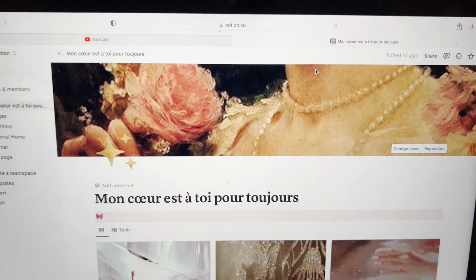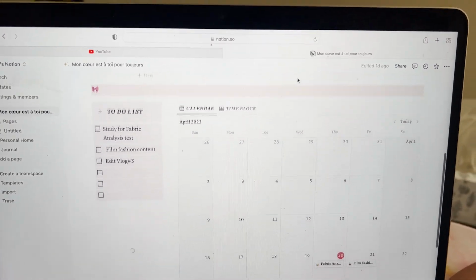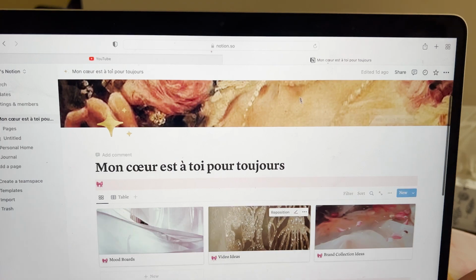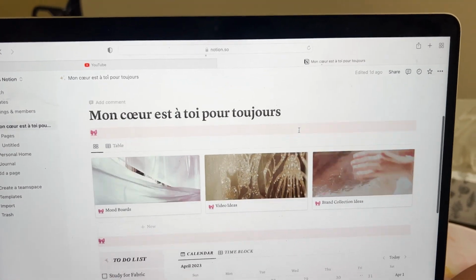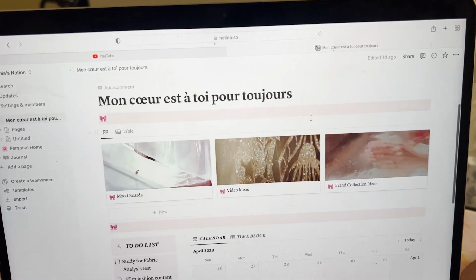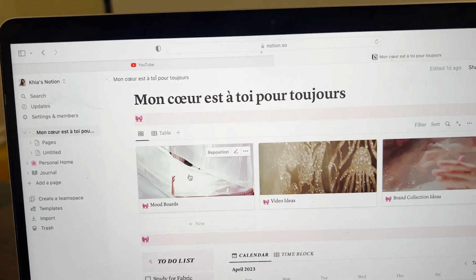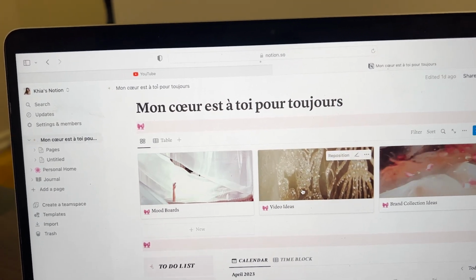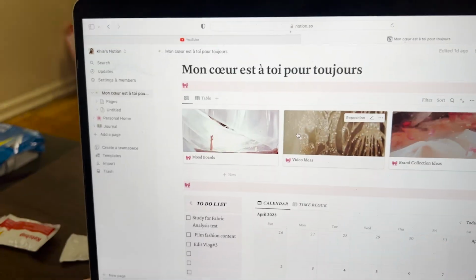I recently just got this. Let me show you. So this is my Notion. I just recently started doing this. It's like an online journal, and I'm going for like a rococo dreamy vibe. So here's the tree. I have here a mood board page, video ideas, and brand collection ideas.